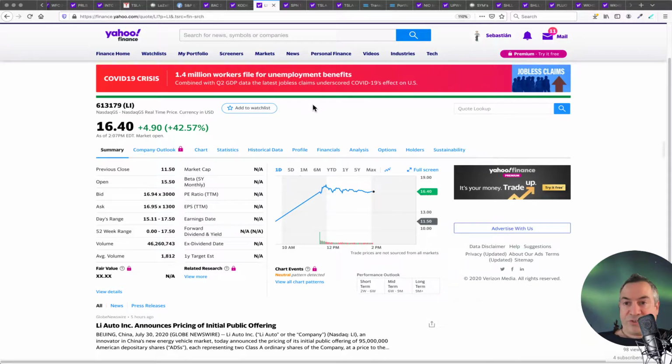If we check on Li Auto, I just mentioned it, it's the new EV company that went IPO today, exactly today. Li Auto went out today as an IPO. And it's similar to NIO. It's also a Chinese company. And we can see that here it found some firm ground. You see a line of support. It went up 42%. Imagine being there, buying at 10 when it came out.